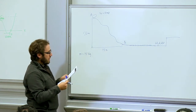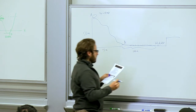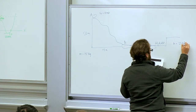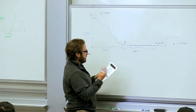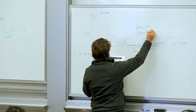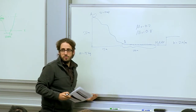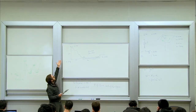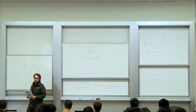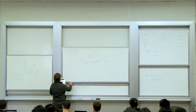After entering the horizontal region, the stone travels 100 meters, this is 100 meters, and then runs into a very long light spring with force constant 2 newtons per meter. The coefficients of kinetic and static friction between the stone and the ground are: kinetic friction is 0.2, static friction is 0.8. What is the speed of the stone when it reaches point B, first of all? Okay, complicated situation. But first thing we're asked is, the stone starts with 10 meters per second, rolls down the crazy hill to point B. What is the velocity? We've seen this problem a million times in a million configurations. This is potential energy turned into kinetic energy. Nothing complicated about that. So we solve it with energy.